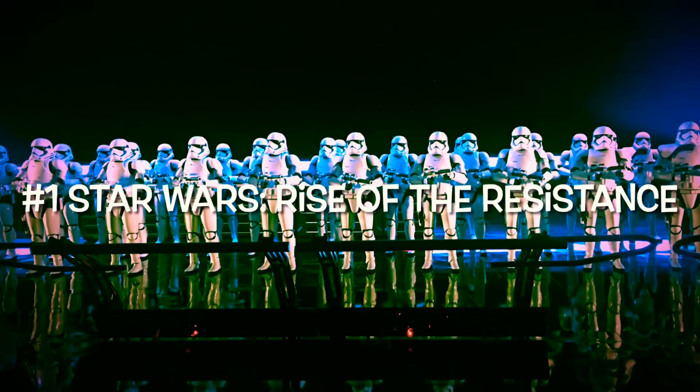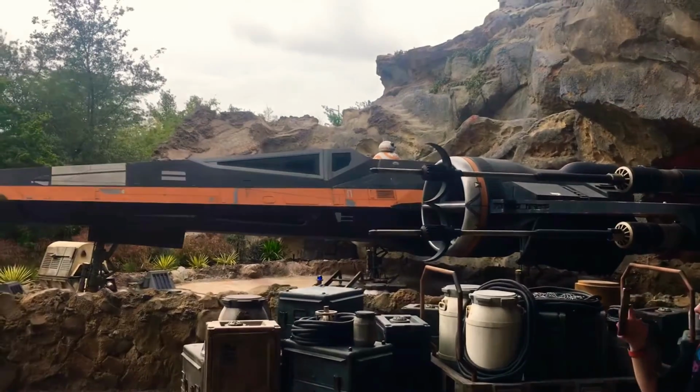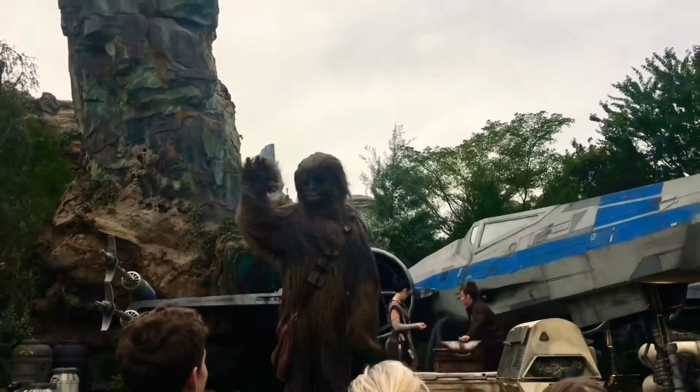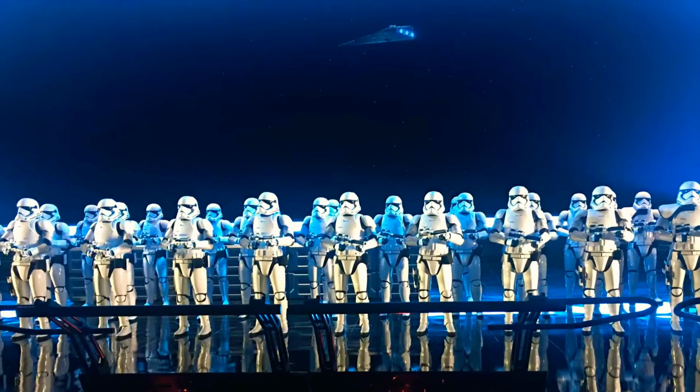Number 1, Star Wars: Rise of the Resistance. Of course, this is the best ride and attraction at Hollywood Studios. I mean, it is an Imagineering feat. This was the second ride to open inside Star Wars: Galaxy's Edge at Hollywood Studios. This ride is really more of an experience than an actual ride that takes you on adventures seeing Rey and Kylo Ren and even the First Order.